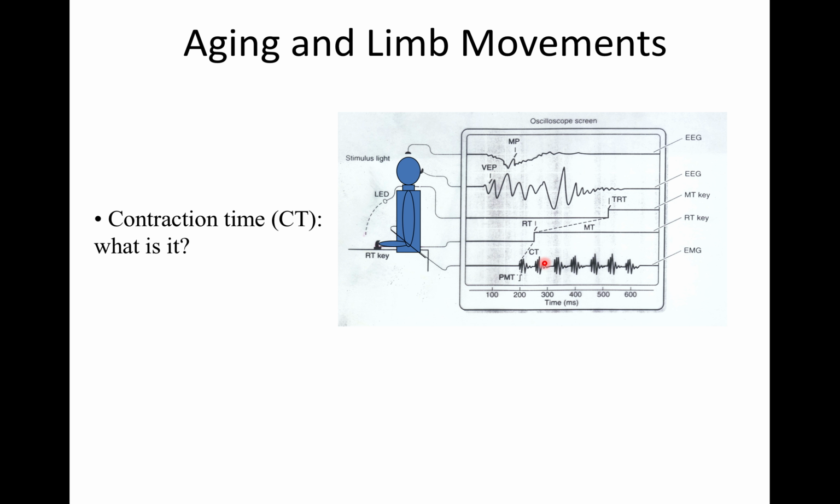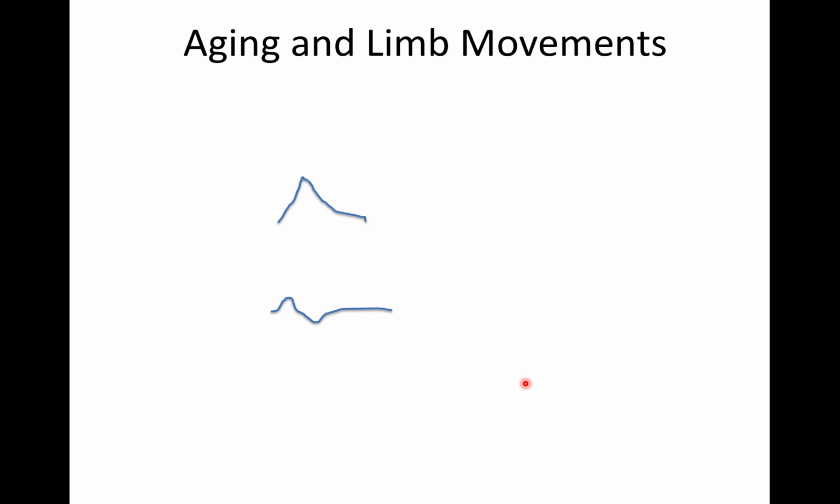We can also look at contraction time. So contraction time is simply how long it takes for a muscle to contract. And we can ask, why is it increased in older adults as well? So if you'd like to take some time to think about that, why would contraction time be longer for older adults?